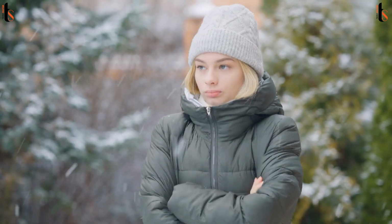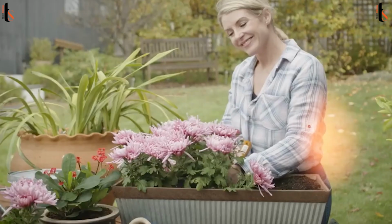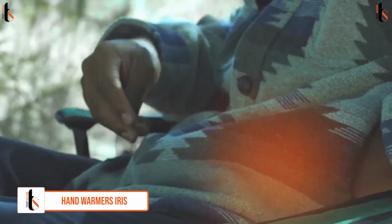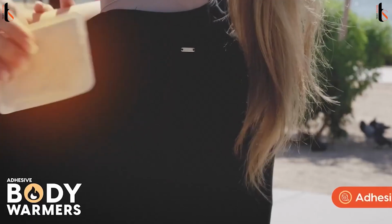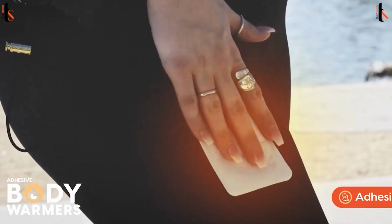Cold weather can make outdoor activities uncomfortable, requiring a reliable source of warmth to keep hands cozy and functional. Introducing the Iris hand warmers, air-activated, and provide up to 18 hours of consistent heat, making them an essential winter accessory. Designed with an adhesive backing for easy placement, they heat up quickly and are TSA approved for travel.